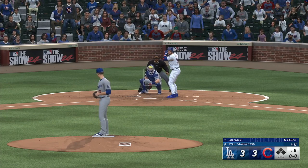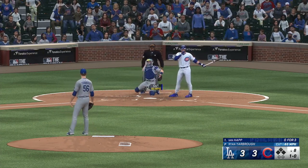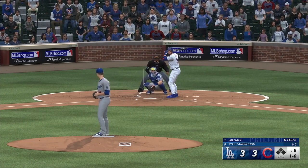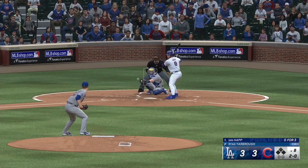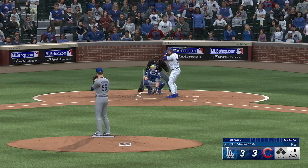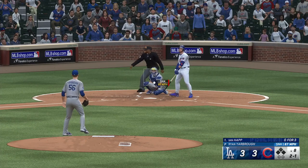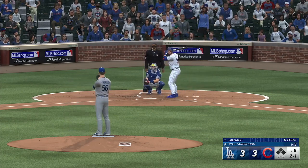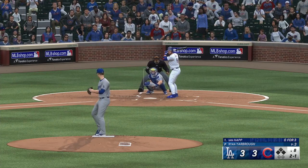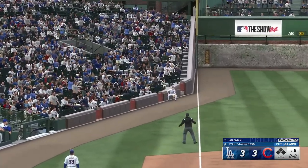The wind of the pitch. Just missed. And another ball. The pitch. Right through there for a strike. To the left side, but it is well foul.